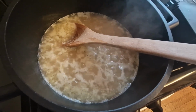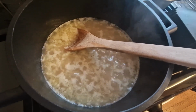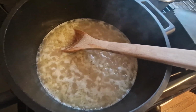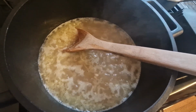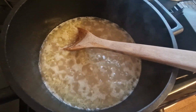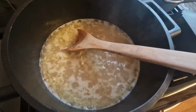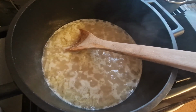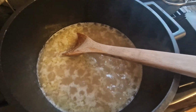So I've just put in the washed rice, lemon, olive oil, onion, garlic. So I sauteed off the onions and garlic in the olive oil, and then I put in the rice and I've sauteed that for a couple of minutes. Then I put in the chicken stock, the lemon juice, salt and pepper, and I've brought it to a boil, and now I'm going to simmer it and put the lid on for 10 to 15 minutes.